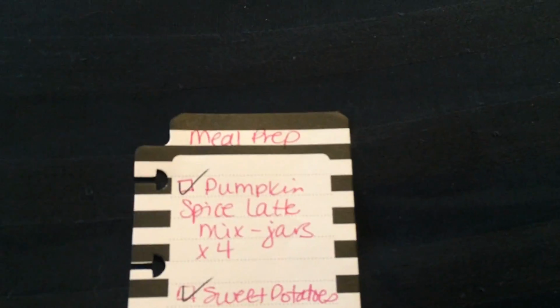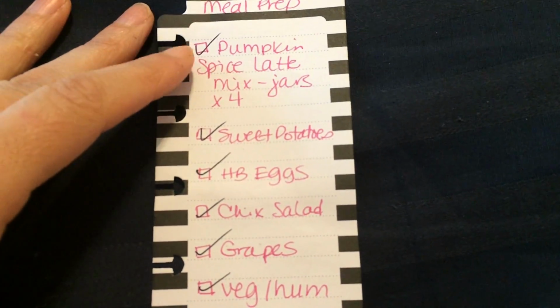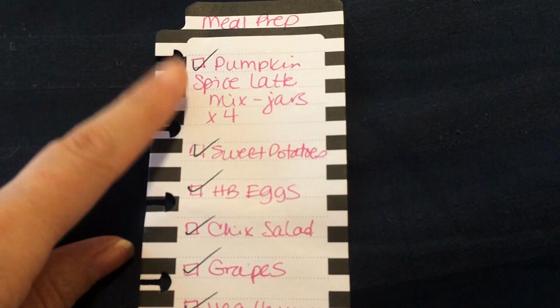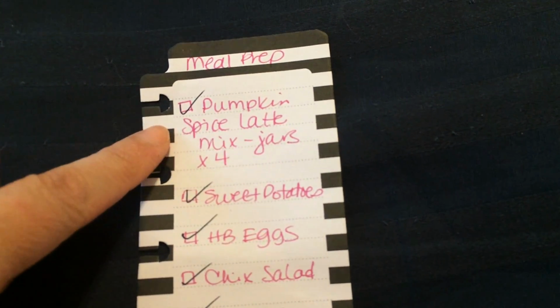So I did my meal prep list. So this says meal prep there, and then here's my list. So I decided that it's been a pain trying to make pumpkin spice lattes in the morning, and I've been really craving them. So as you can tell, I went ahead and did up, well, you will see, I'm sorry, I'm filming this after I actually did my actual meal prep.